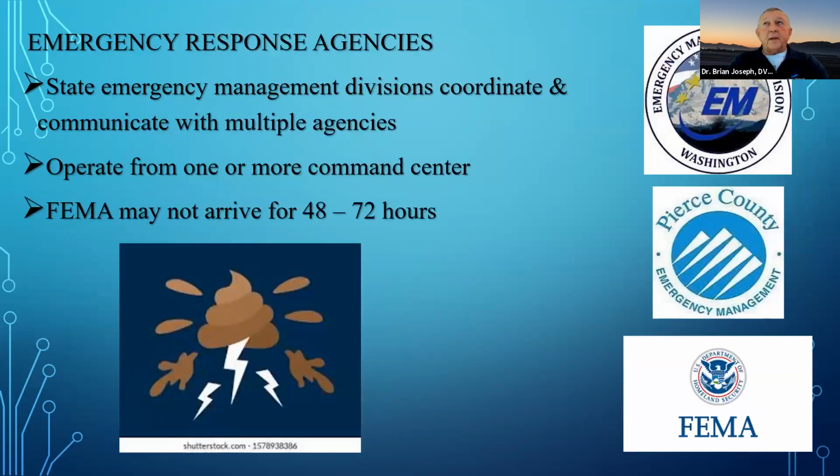So talk about the emergency response agencies first. Every state has an emergency management division, and they are going to coordinate and communicate with multiple agencies throughout the state. These folks are really the primary folks that are driving everything in the event of an emergency. FEMA doesn't usually arrive for 2 days, 3 days. And until then, your state folks are going to take care of it. So it's really important to know who they are.